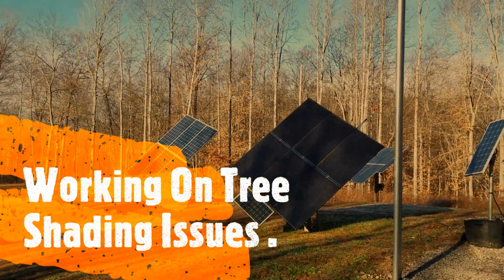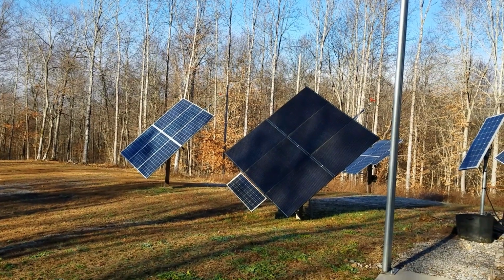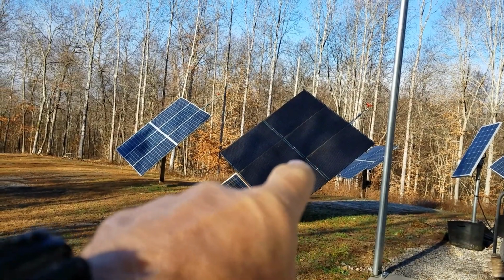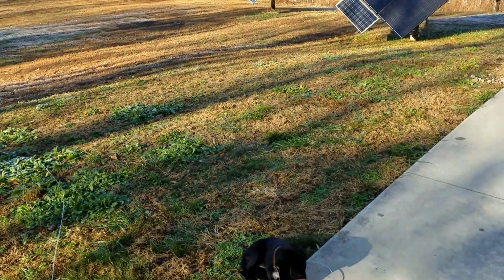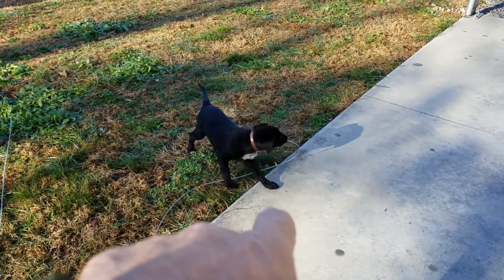All right, here's a little visual of why I was cutting down all these trees. You can see this six panel job here is still shaded. That one over there you can see still has the tree shaded. That's a picture of my new little Amish dog taking herself for a walk.